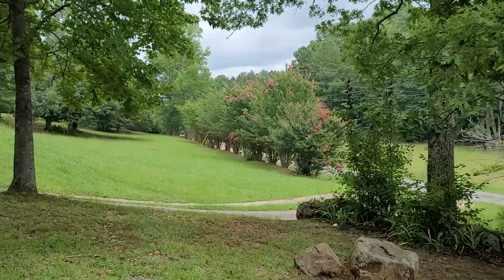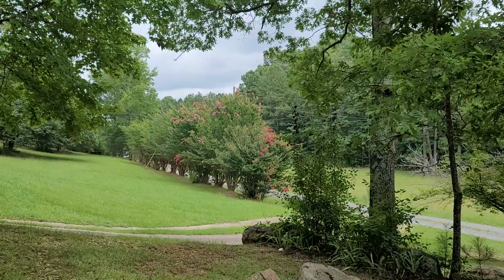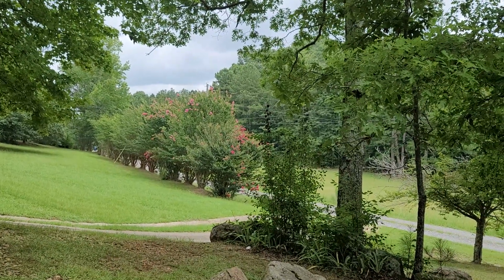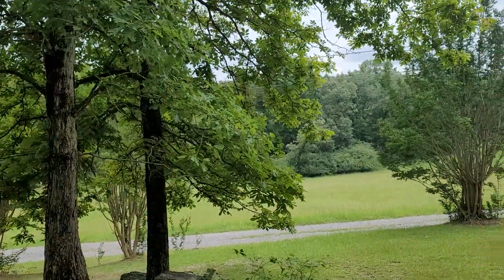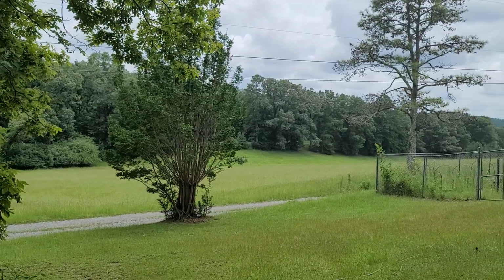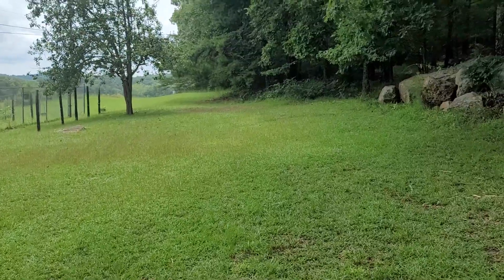But this is always so damp in there. Well, not always, but only after a lot of rain. And all of this across the street is all their property. But it's a beautiful spot. There's always a wonderful breeze down here.